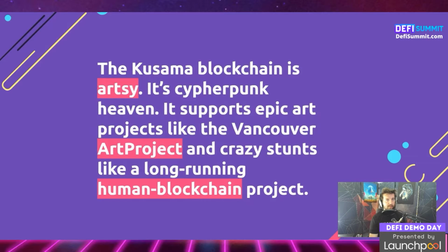Kusama, if you're not familiar, is the canary network for the Polkadot blockchain, and both of them are actually designed to help other blockchains connect to each other. In a way, these are meta blockchains, blockchain bridges that allow other completely unrelated blockchains to talk to each other, often allowing for feature spreading, so that if one blockchain has a certain feature set, connecting to this ecosystem will automatically give these features to all the other already connected blockchains.